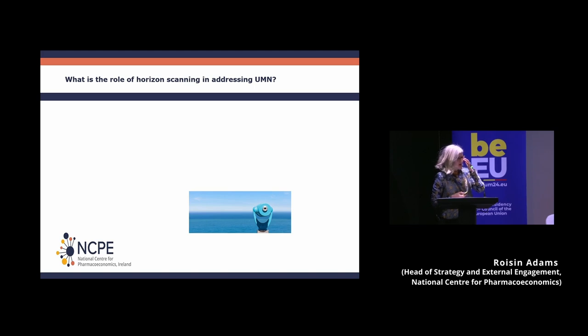I want to say a little bit about horizon scanning, because I think this is really key, and the future, if you like. It's looking out into that horizon. What have we got coming? Will it address what we need to see? But most importantly, what does it not address? So can that be used as a tool?